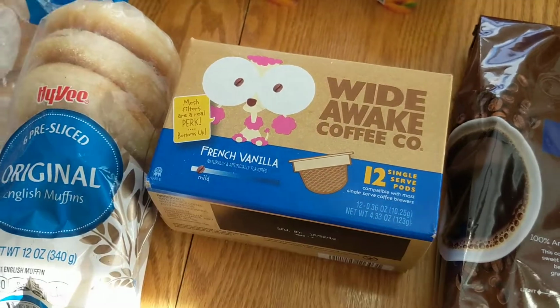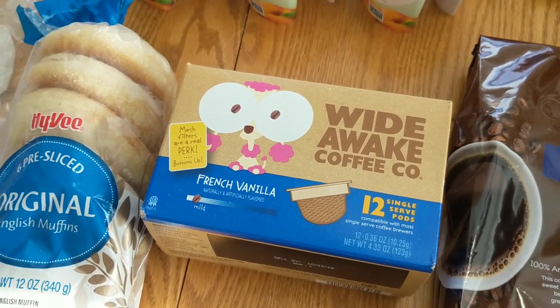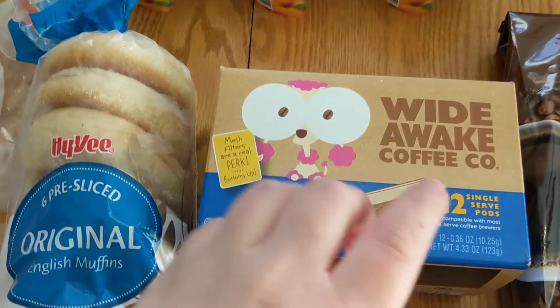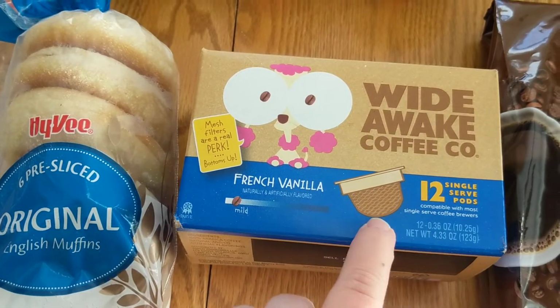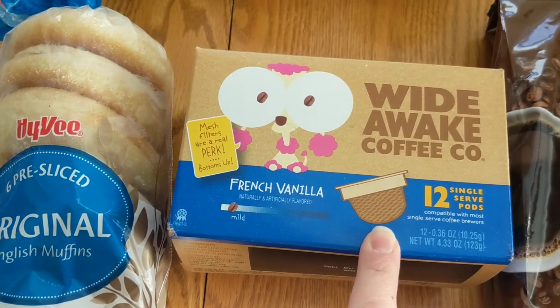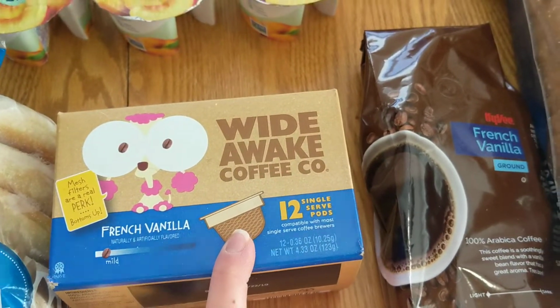This is my favorite coffee brand, the Wide Awake Coffee Company. I really like the French vanilla, but I've also tried the breakfast blend, and that one is pretty good too. I like that these Keurig cups aren't 100% plastic, so it's got this mesh bottom. So you're using a little less plastic, so it's environmentally friendly for a K-cup. Can't say it's environmentally friendly all the way around because there's still plastic in there.